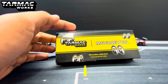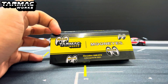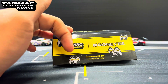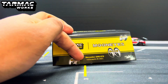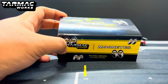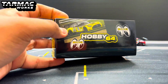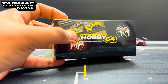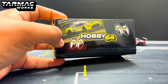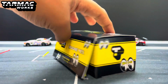So yeah, the front of the box, as you can tell, the Moon Eyes signature logo right there. It says Moon, and then you have the eyes, of course. Tarmac Works Moon Eyes AMG GT3 Indianapolis 8 hours 2021, and a yellow stripe right there. Moving on to the top of the box, right there you can see the car on the racetrack. Hobby 64, some more Moon Eyes logos right there, and overall the top is pretty nice.